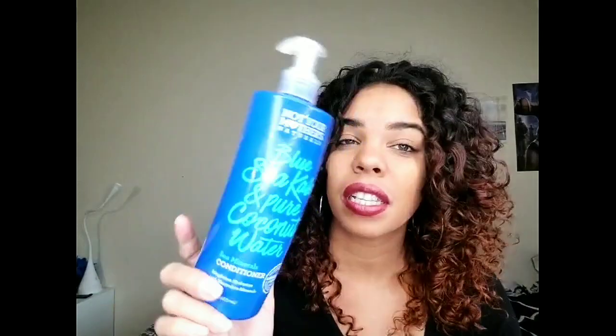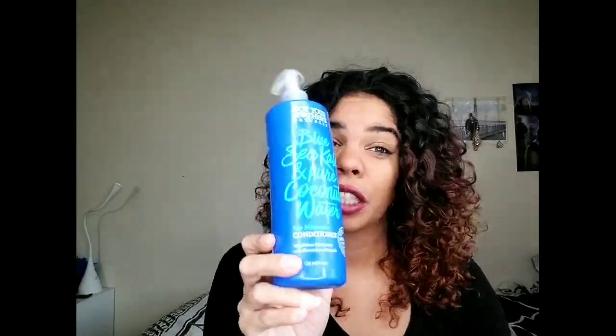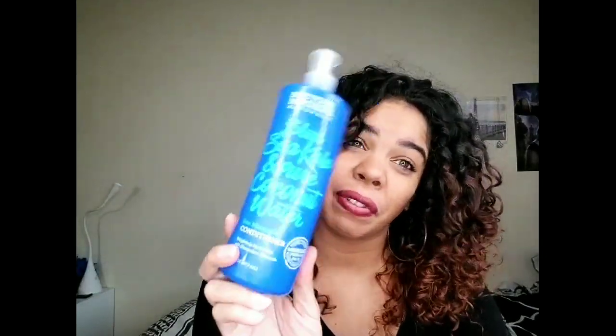Then after that, I rinsed that out, and I conditioned with Natural Mother's Blue Sea Kelp and coconut water. This stuff is really good. A lot of people are raving about this. I'm almost done with this, and I love the whole line. I'm pretty much done with the mousse, and the shampoo and the conditioner I'm almost done with. So get you some of this Natural Mother's. It's really, really good. I conditioned with this for like 5 to 7 minutes, and then I rinsed it out.